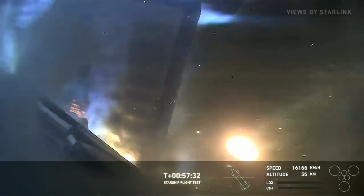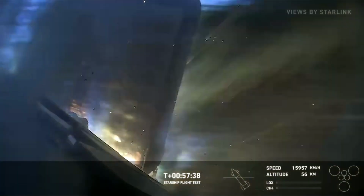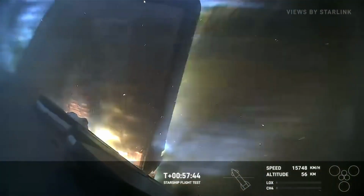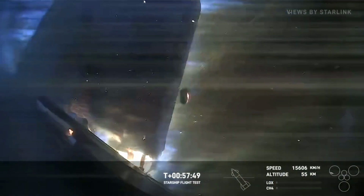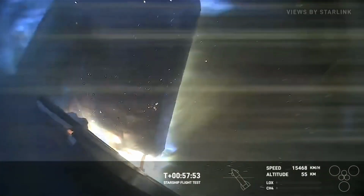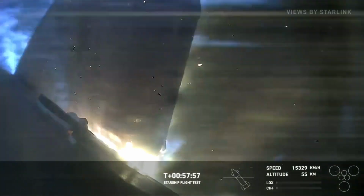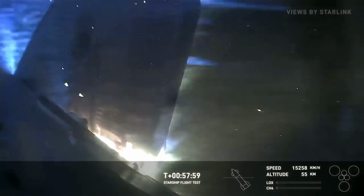External temperatures are starting to come down. Again, this camera view is looking right at one of the forward flaps. And we're strategically putting some cameras around the vehicle to just look at the different areas. Looks like we got the flap starting to come apart a little. Yeah, it does appear that we have a little bit of burn through there.